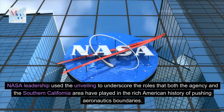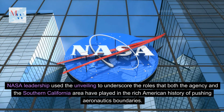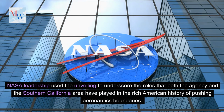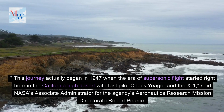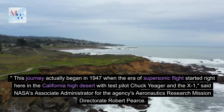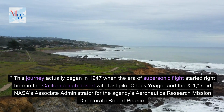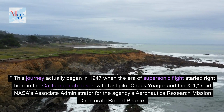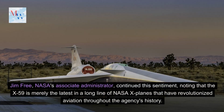NASA leadership used the unveiling to underscore the roles that both the agency and the Southern California area have played in the rich American history of pushing aeronautics boundaries. "This journey actually began in 1947 when the era of supersonic flight started right here in the California high desert with test pilot Chuck Yeager and the X-1," said NASA's Associate Administrator for the agency's Aeronautics Research Mission Directorate, Robert Pierce. Jim Free, NASA's Associate Administrator, continued this sentiment, noting that the X-59 is merely the latest in a long line of NASA X-planes that have revolutionized aviation throughout the agency's history.